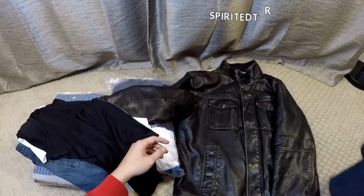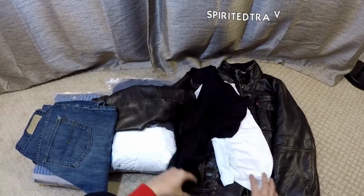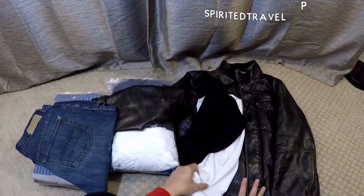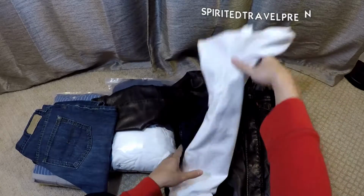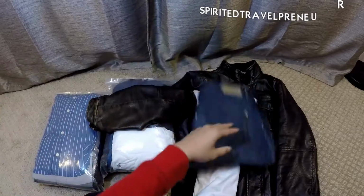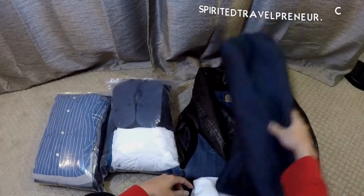Most likely, I won't be wearing this blazer on the plane. I'll just be wearing these 3 items. The reason being is when you go through security, they'll make you take your jacket off. So better just to have one, and then you can just wear this and walk through. But that's pretty much it for my duffel bag and what I'll be wearing. I'll see if there's anything else I might want to add after this.